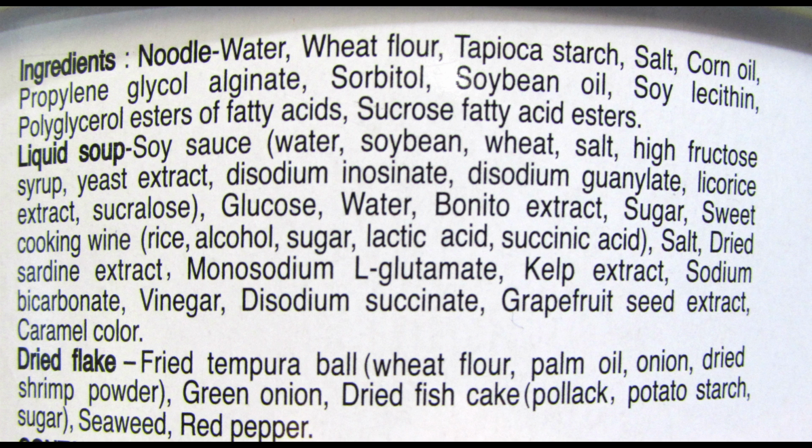Now let's go over the ingredients, and there's quite a few of them. But one that really stands out to me is sorbitol, which I think is an artificial sweetener, and if you eat too much of it, you'll spend the rest of the day in the bathroom, so that scares me right off the bat. And then there's bonito and sardine extract, so I was assuming this was going to be kind of fishy. And then I see grapefruit seed extract, which initially I thought was strange.